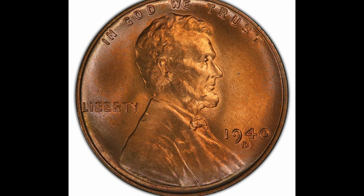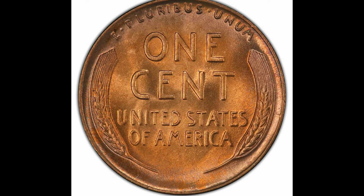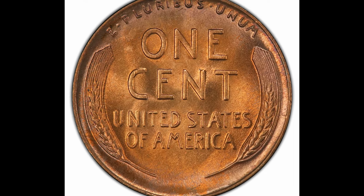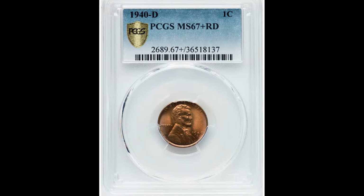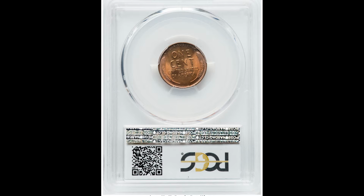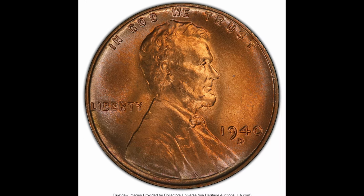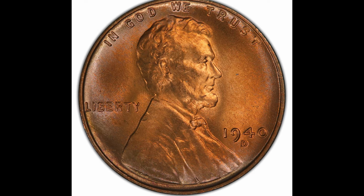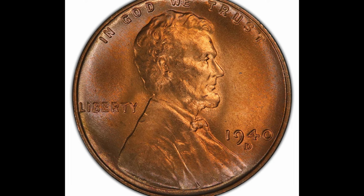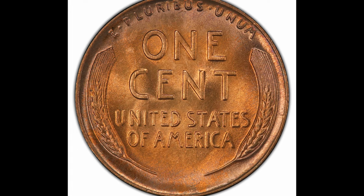$1,140 for this 1940D 1 cent coin here. You can see on the back of the coin, this is still a wheat cent coin. I love it whenever I find a wheat cent coin. It feels like I found something really, really rare. In this specific instance, they did find something rare, guys. This one was graded by PCGS at a mint state 67 plus. Now again, another coin with a plus designation, but I want to assure you, the plus sign is not something that is often given.